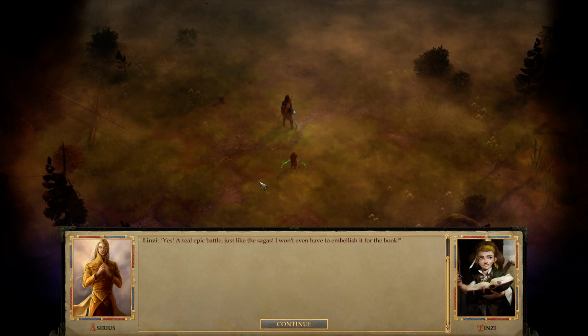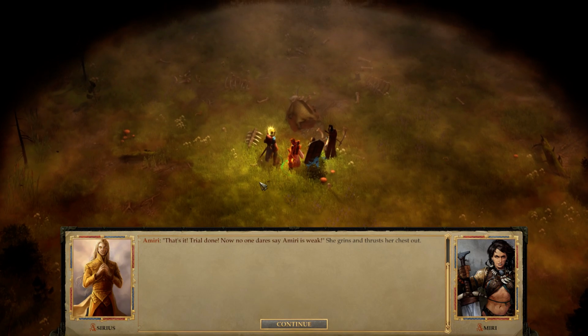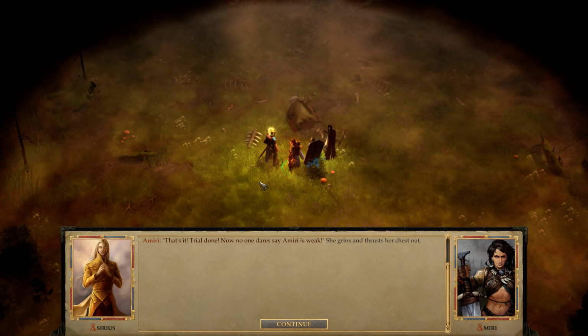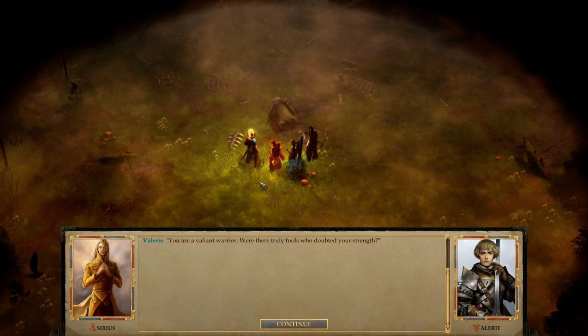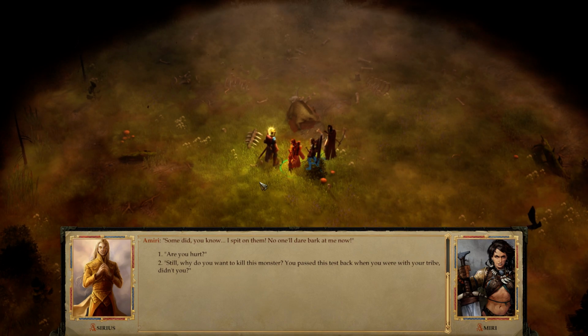Yes, a real epic battle, just like the sagas. I won't even have to embellish it for the book. That's it, trial done. Now no one dares say Amiri is weak. She grins and thrusts her chest out. You are a valiant warrior. Were there truly fools who doubted your strength? Some did, you know. I spit on them. No one will dare bark at me now.